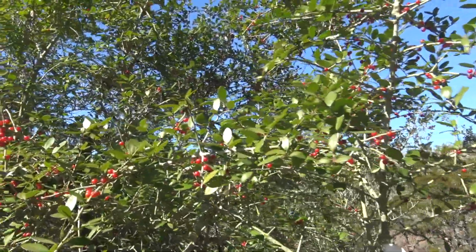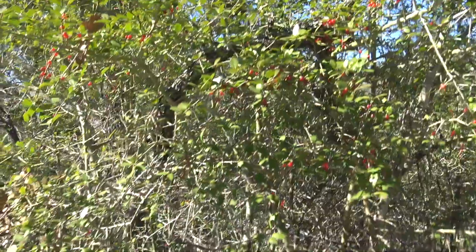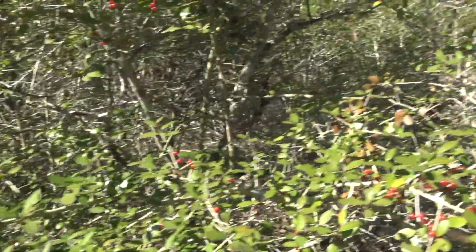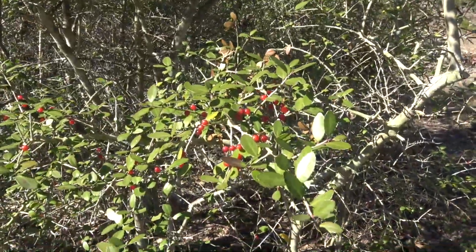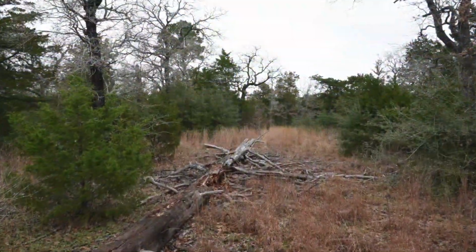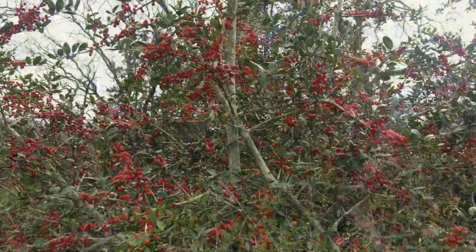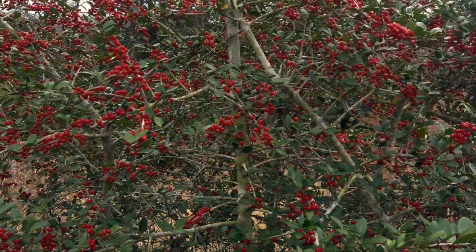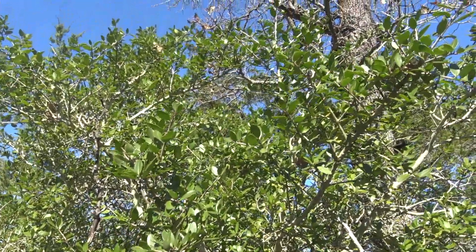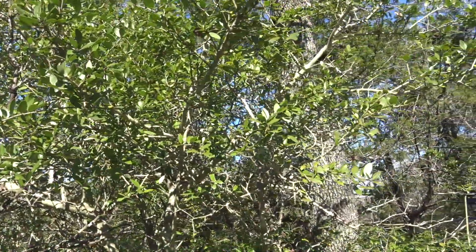So one of the things you'd see if you were in this part of Texas quite a bit, if you walked in the woods, is this bush, or tree if you will, of the holly family, called a yopon. And a lot of people don't like it for a number of reasons. One, it's pretty invasive, and two, it's pretty flammable, believe it or not, of the holly family. It tends to go up pretty quick during a forest fire.